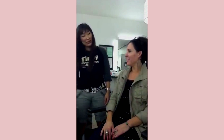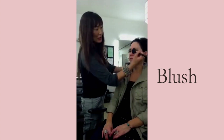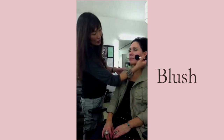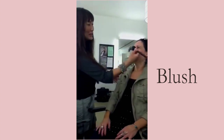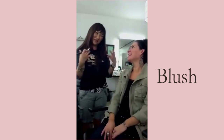And blush, I go up from here and up. If you go a little lower, a lot of people back in the days used to do here. Well, now we do it here, so it gives the natural look. You don't swirl, you just kind of go like this. Everything lifts.